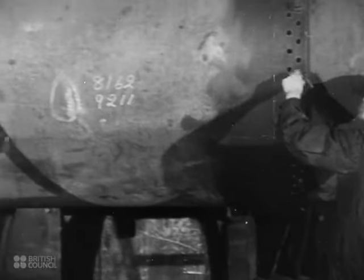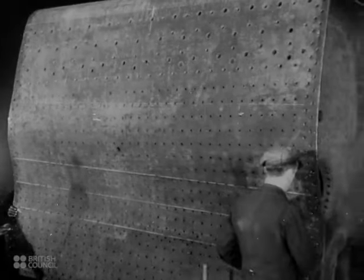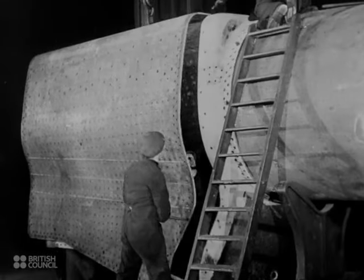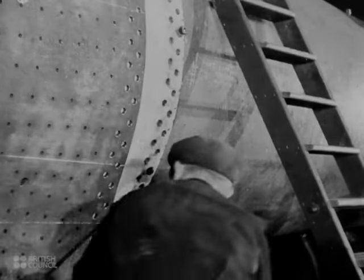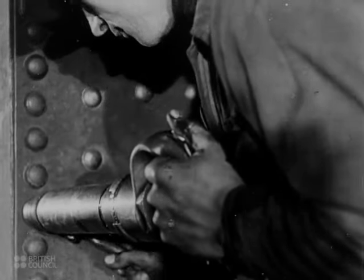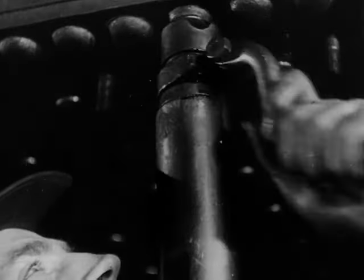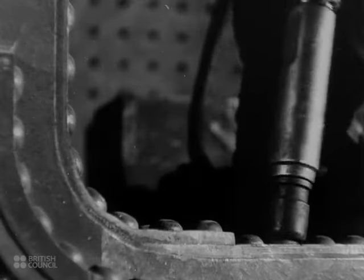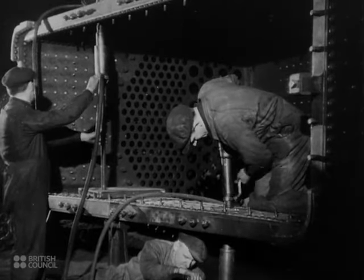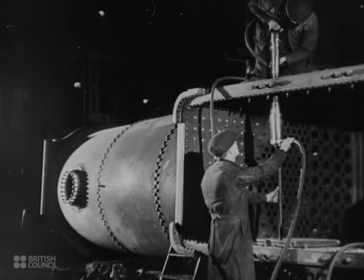The boiler plates are assembled. The frame of the firebox attached to the boiler. Onto this frame is fitted the firebox cover. Then the whole assembly is joined by riveting. The firebox and boiler, the power plant of the engine, are nearly complete.